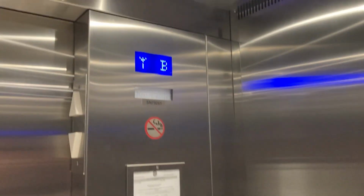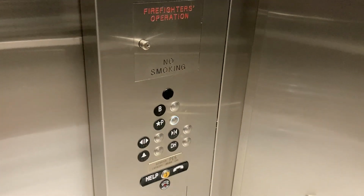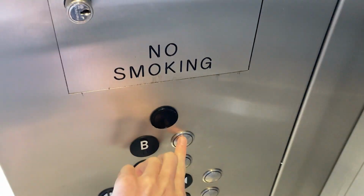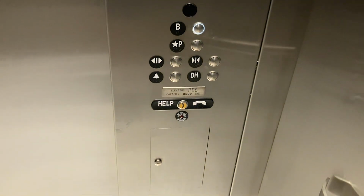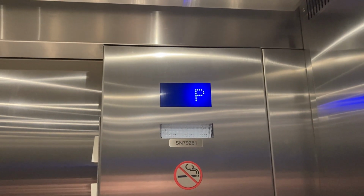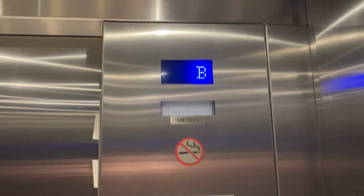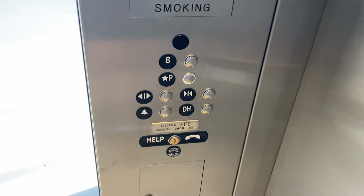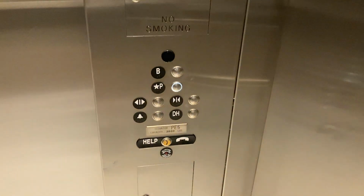I'm going out. Car PE5. Vandal resistant fixtures, ID number, serial number 79263. And door close button works. That's a shocker. Usually that doesn't work in ThyssenKrupps or TKEs. Basic transit style cab, but still very efficient. One of the smoothest elevators I've ever seen.